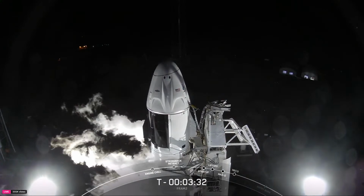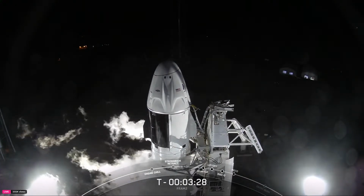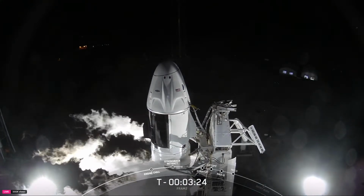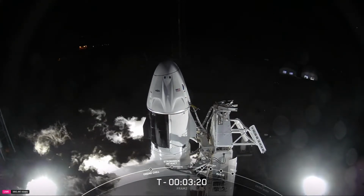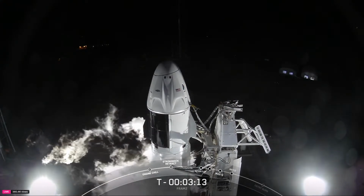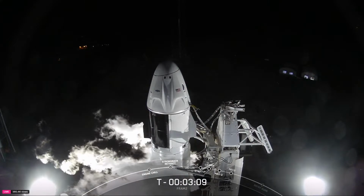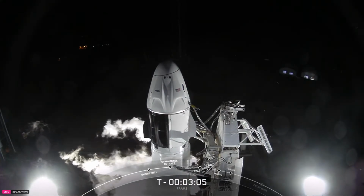Now, next activity we ought to hear is the strongback retract is complete. We might hear that call out, we might not. And then we're also finishing up liquid oxygen loading on the first and second stages. Yeah, at this point, fuel is loaded on both the first stage and the second stage. As John mentioned, liquid oxygen loading on stage 1 should complete in about 10 seconds or so. And then second stage liquid oxygen loading should complete at T-minus 2 minutes.